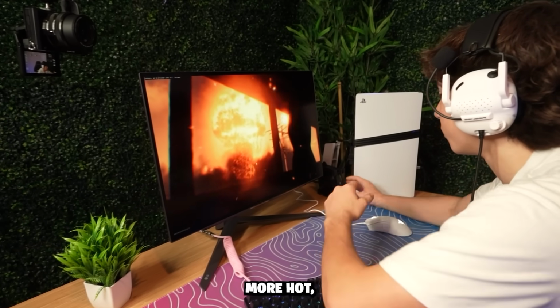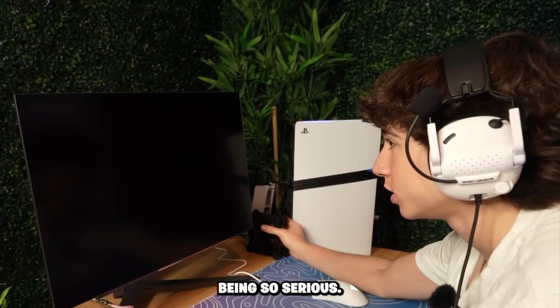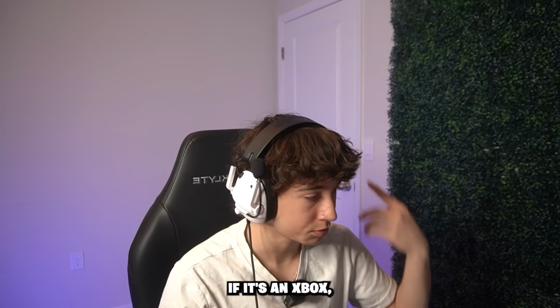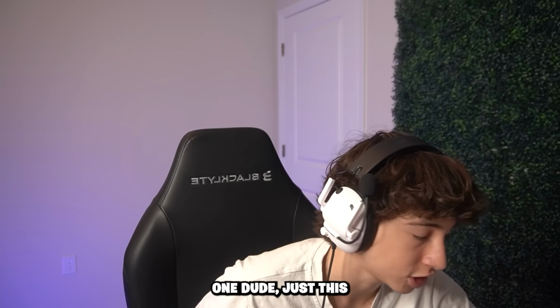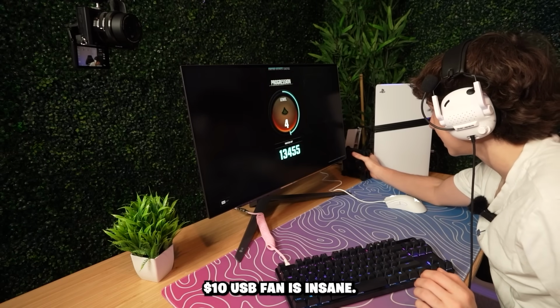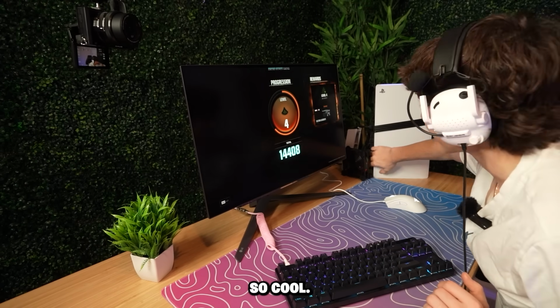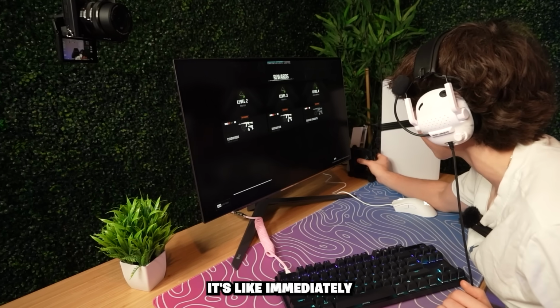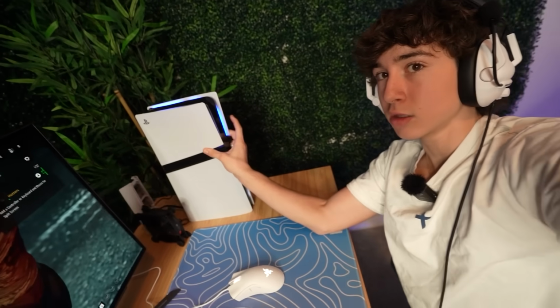Okay, it's a little bit more hot, but I'm being so serious. This fan, if you guys have any console, I don't care if it's an Xbox, PlayStation, even an older one, dude, just this $10 USB fan is insane. It actually keeps it so cool. I can feel the PS5 hot, and then the air coming from this is just so cool. It's like immediately cooling it down. Let me know what you guys think was the best upgrade. I think it's pretty obvious, but maybe y'all like the little bit of RGB on the top.